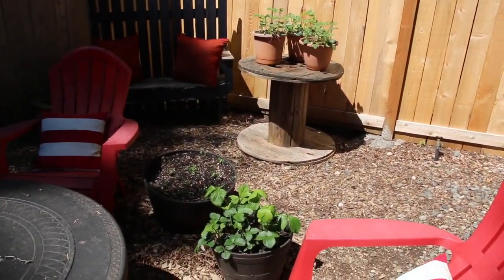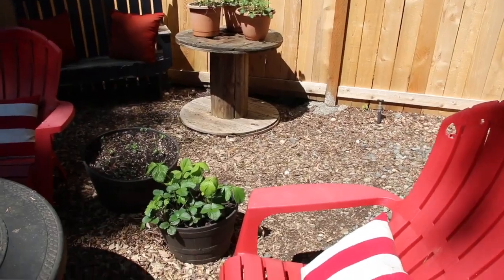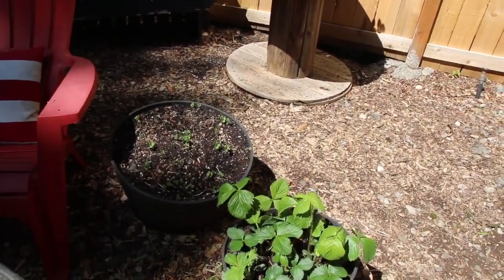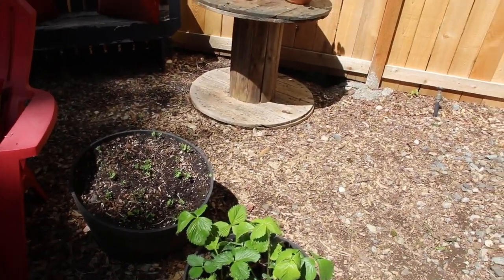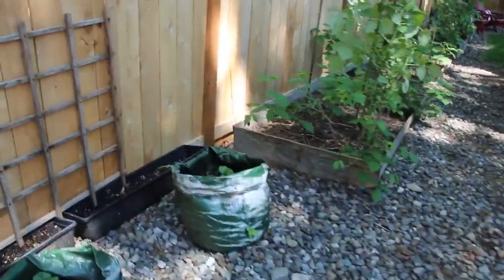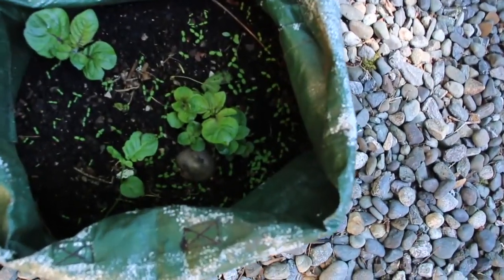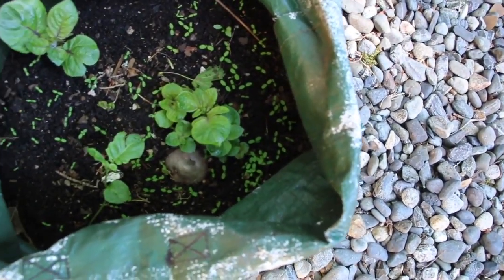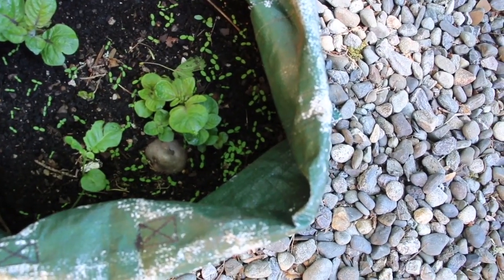And then on the back side over here, I've got strawberries that are starting. And in this pot that's just like a lot of soil right there, I planted some flowers, little flower seeds, and so they're just starting to come up. So we'll go around here, and I noticed just the other day that somebody has been digging in here. And this is where my potatoes are growing, in these little potato bags, but one of the potatoes got dug up a little bit, so it's sitting toward the top.